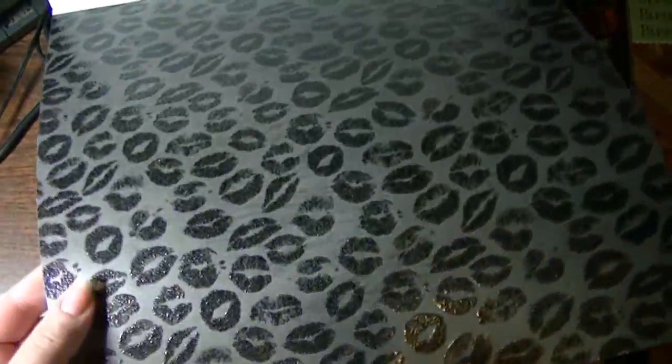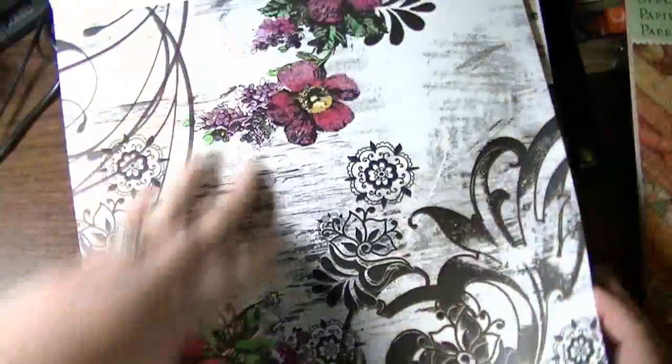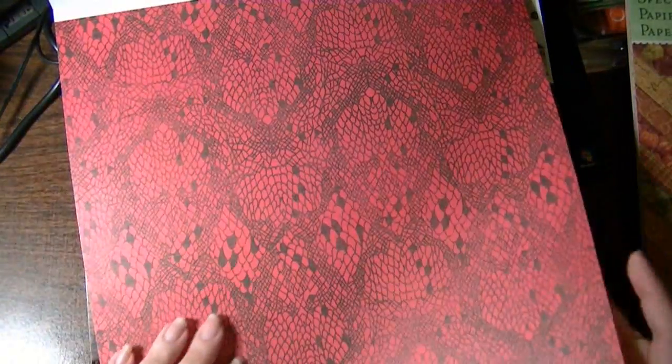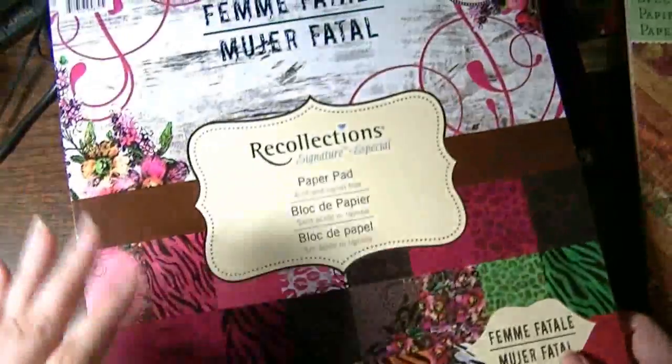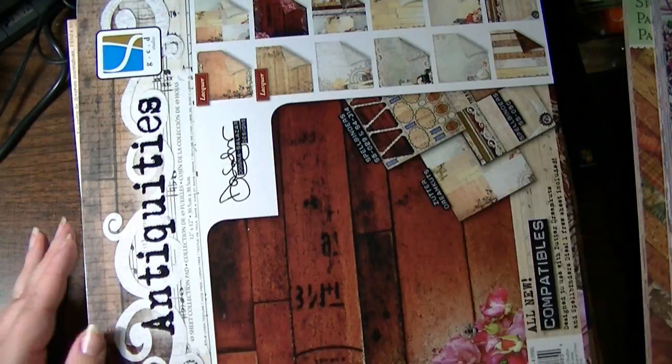Again, snake skin. You can shape a purse out of it, but this one's cool. It's black lips, or in black glitter. So no, I don't exactly have an explanation. This is really orangey red. So that's the Femme Fatale. Stay tuned for strange projects with that.